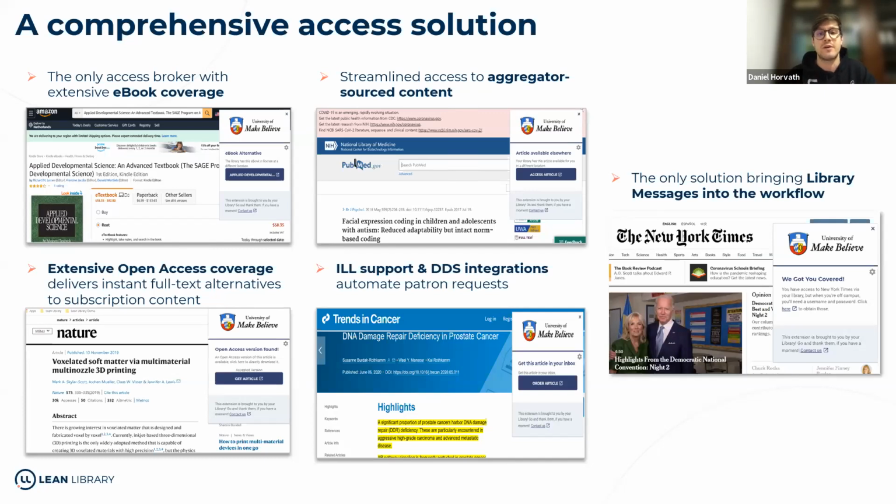We are able to provide alternative locations either through institutional licenses, but if that's not available, we're able to help the patrons through open access repositories, which we do with Unpaywall and Core.ac. One of the additional benefits is that all of this works on aggregator source content, which is generally speaking a little bit more difficult to do as well.